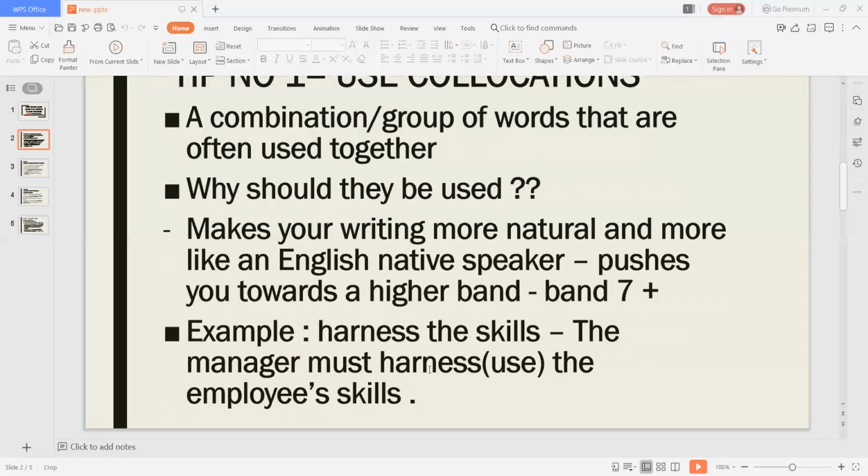And another tip that I can give you in regards to collocations, guys, is don't just memorize the vocabulary. I can see so many videos regarding band 7 plus vocabulary, but hardly anybody talks about collocation. So when you are building a dictionary for your IELTS exam, actually build a collocation dictionary as well. And at the very end of this video, I'm going to share a free resource that you can use for your IELTS exam preparation and build a collocation dictionary for yourself. Okay, so that was tip number 1.